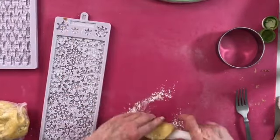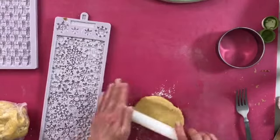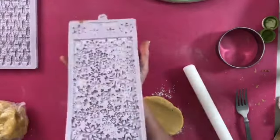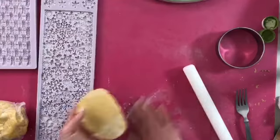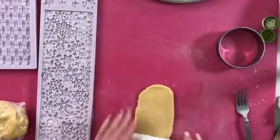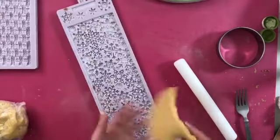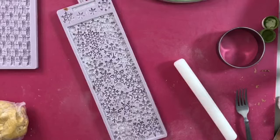How much is the snowflake mould, Karen? Can you remember? $26.99. It's $26.99, Paula, the snowflake mould. Yeah. It's a massive mould though. Have a look at it. You don't just have to use it for going around the side of the cake. Cut shapes out of it.